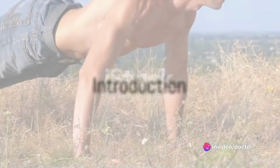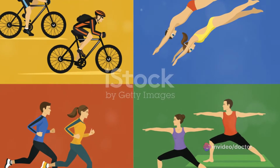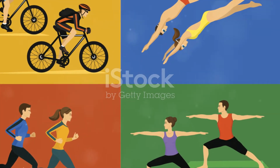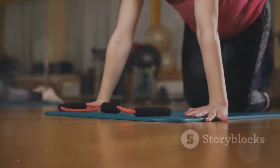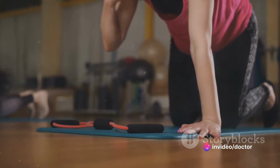Are you struggling with the effects of erectile dysfunction and looking for natural ways to combat it? You're not alone in this, and there are effective exercises that can help. Let's dive into four key exercises that can aid in mitigating the impact of erectile dysfunction.